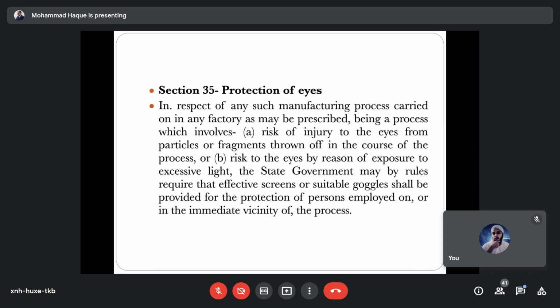Section 35 talks about protection of eyes. In respect of any manufacturing process carried out in any factory, as may be prescribed, being a process which involves a risk of injury to the eyes from particles or fragments thrown off in the course of the process, or a risk to the eyes by reason of exposure to excessive light, if welding is being done, the state government may prescribe rules, and it says that they must wear protective glasses or protective gear if such operations are there. So provision is there in section 35.